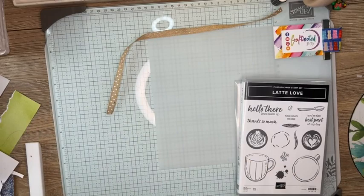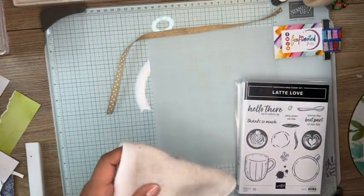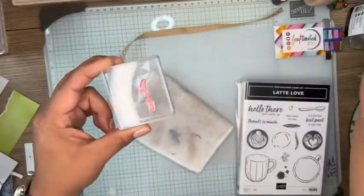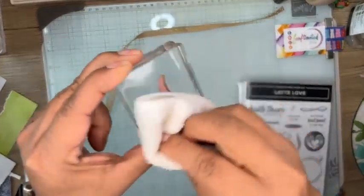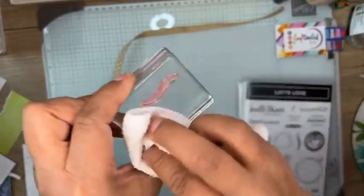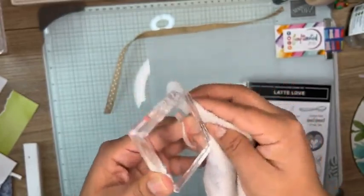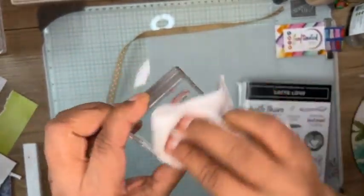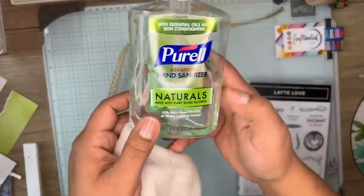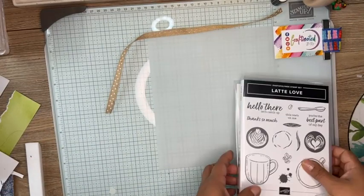You saw my little dirty rag. I use this to clean off my stamps, and look how dirty it is. I use hand sanitizer, you guys. Oh, I mean not my stamps, my blocks. I squirt a little there, and once they're all dirty, that's what I do. Then I wash the rag because I don't like dirty rags. You can keep using it on others, but I use just regular hand sanitizer, and I have that one there which I need to refill.